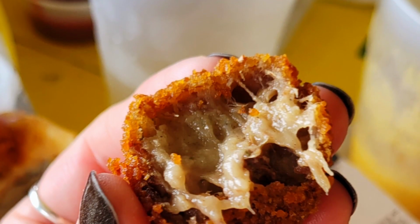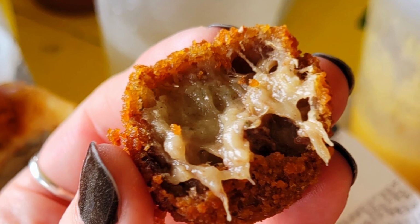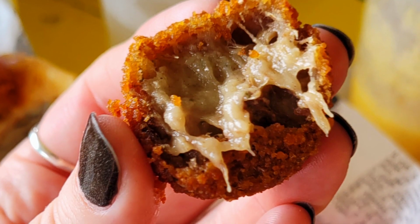We tried the bitterballen because no one in our group had ever heard of it before. It was weird because it's literally fried stew, but it was really tasty. Yeah, it was crispy on the outside, but then this gooey, mushy center. It was almost like a liquidy hush puppy. It was really weird, but it was good. I definitely am glad we tried it. Yeah, it was really interesting.